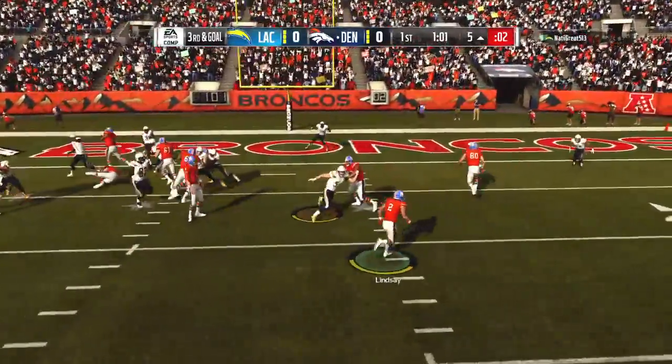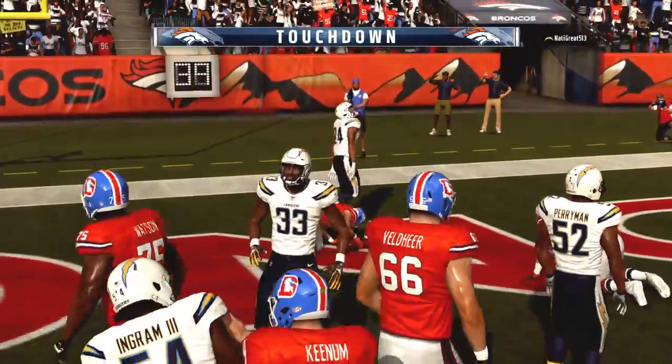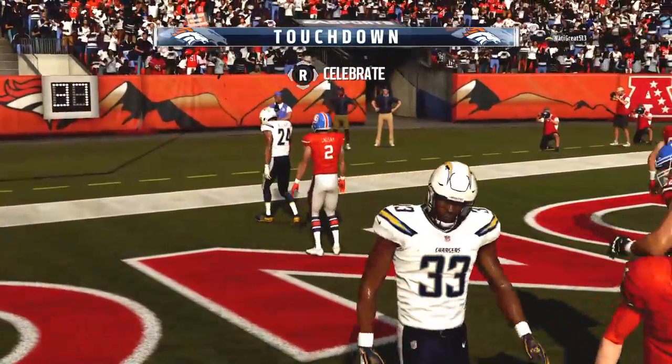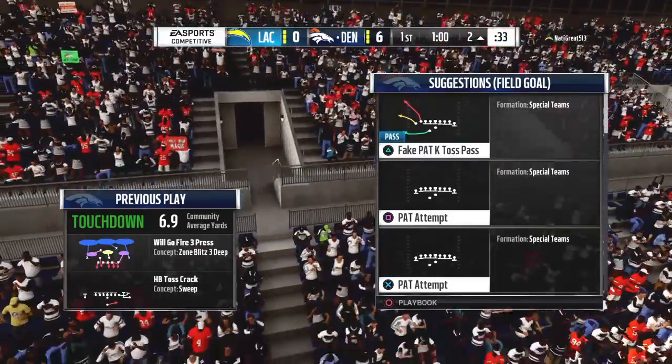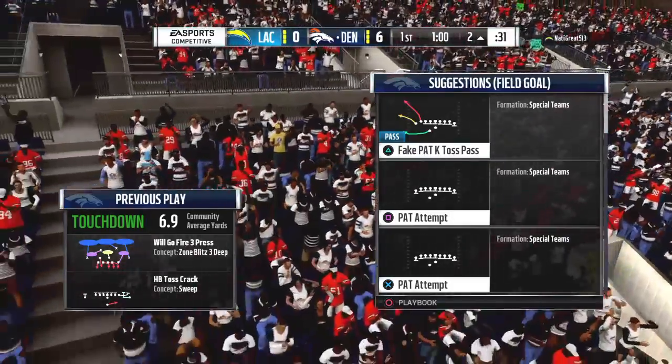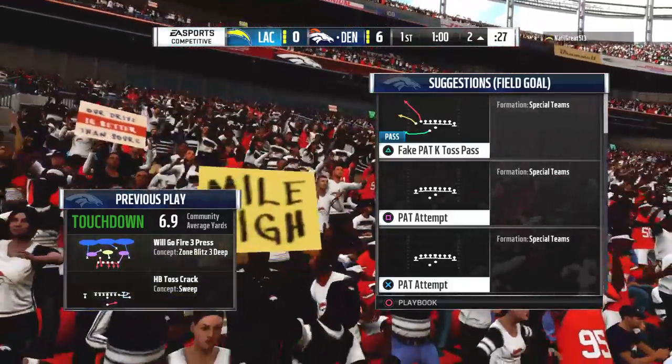On 3rd down, that's Lindsey, and he'll get in. Touchdown, Denver. A great play there. A 5-yard touchdown run. And the Broncos take it all the way down the field and score on the opening drive.